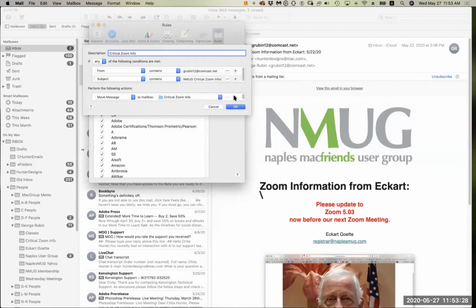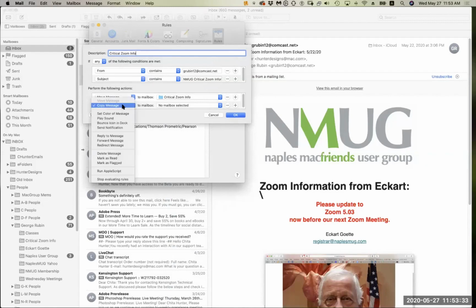And then there's one other thing that I want to tell this rule to do. I want to tell this rule to stop evaluating rules. The reason I'm doing this is because I have other rules here that relate to George. So once it finds an email from George that has this particular subject, I want it to stop.